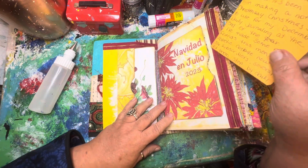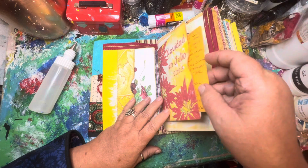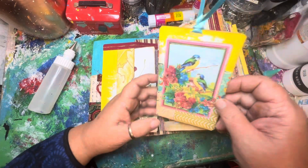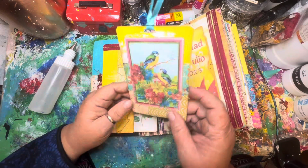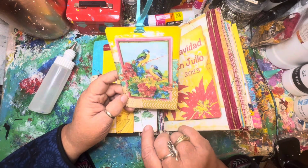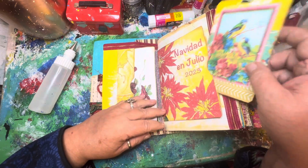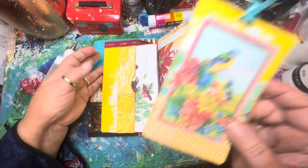I know where to put it. This says Christmas in July, so I'm going to put the journaling in there. Oh, look at that. That was from the kit from Shabby Dabby Doodah. I can put that up here.